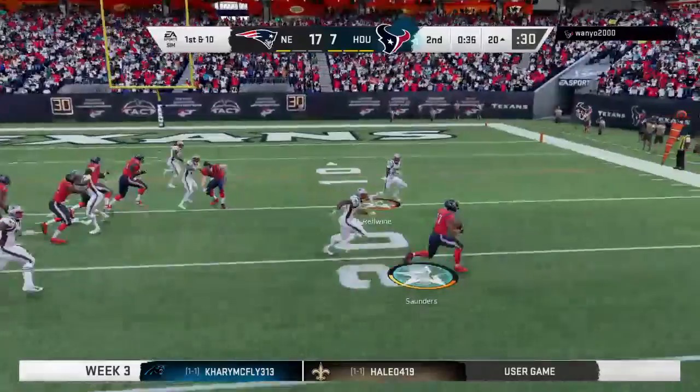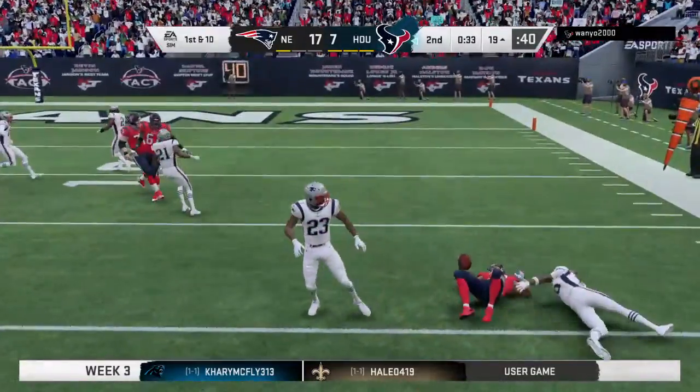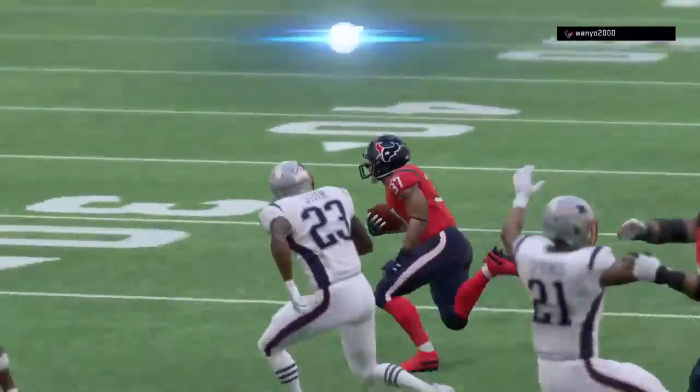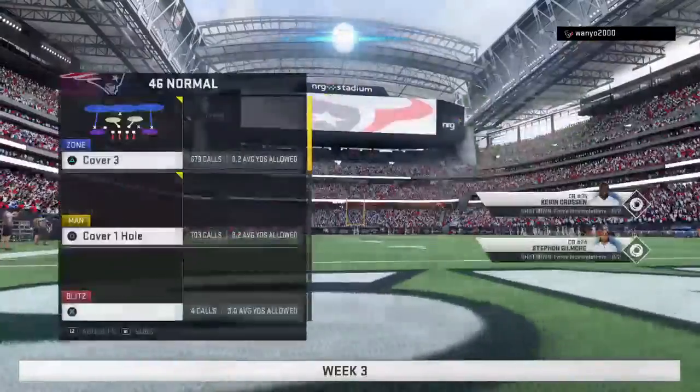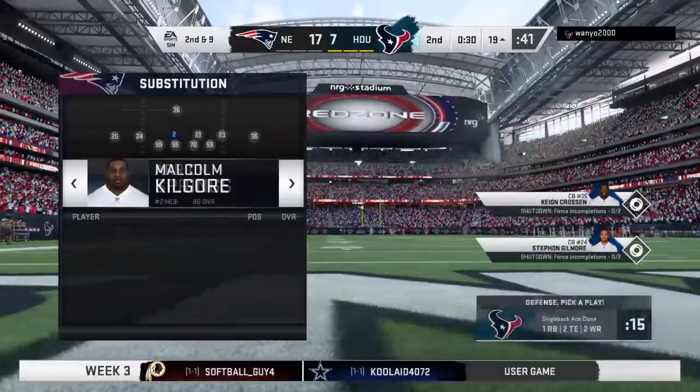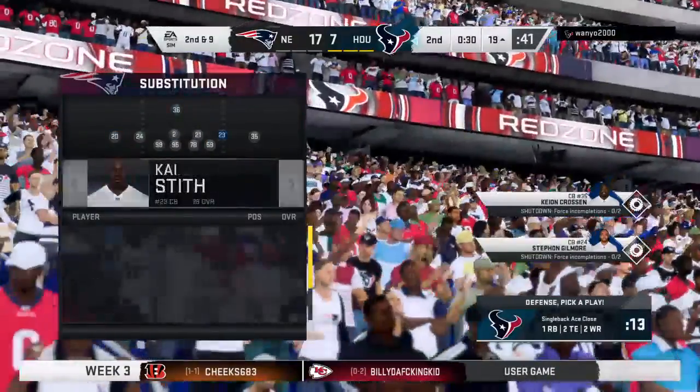Now a give right side. It's Saunders, and he's only going to get a yard from the 20 to the 19. The Patriots will take their 3rd and final timeout as they get it right at the 32-second mark of this first half. Nice job there on the tackle. Keep him to the short gain.